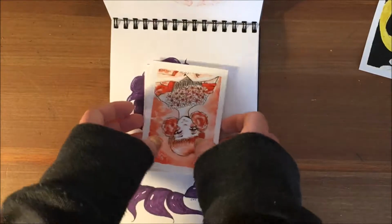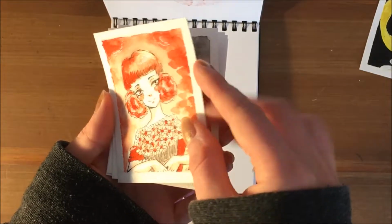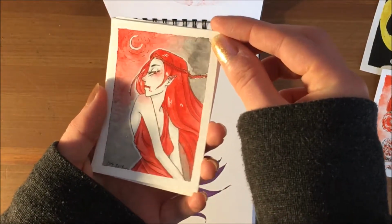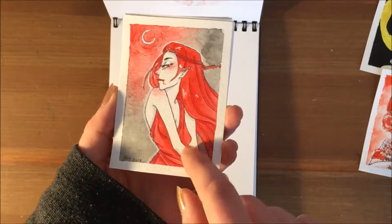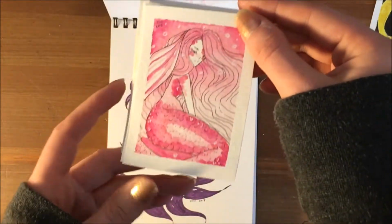But starting back into the watercolor sections, we have this little flower girl. I thought that was just cute. I like the little hair buns. This is day 9, which I did with a little vampire Camilla kind of feel to it. This is one of my personal favorites out of the group, including this one, which was day 10, another one that you guys liked.